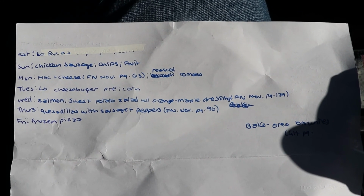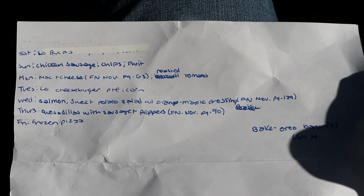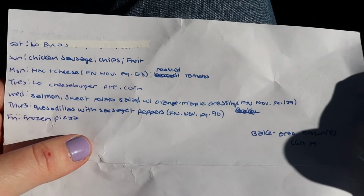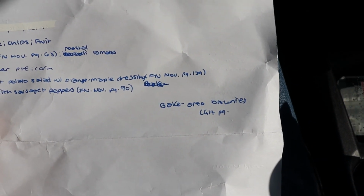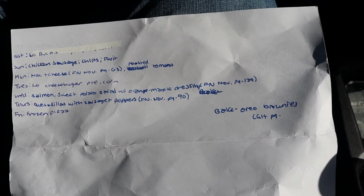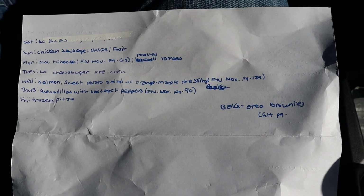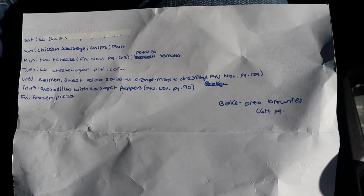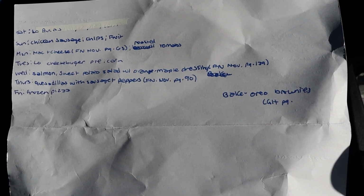And then on Thursday, I'm going to be making those quesadillas with sausage and peppers. On Friday, as you guys know, it is our pizza night, so we are having that frozen Connie's pizza I showed you. And then last but not least, I am going to be making some Oreo brownies. I had some leftover Oreos from an Oreo crust for a pie I made recently, so I'm going to use the leftovers in a brownie recipe that I can send in my husband's lunches.